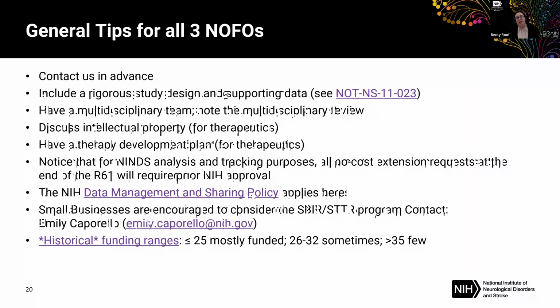Have a multidisciplinary team, and notice that it's a multidisciplinary review. So we haven't talked about review much yet. This is a NINDS panel. It is not reviewed at CSR with the R01s. It's got a special translationally focused review panel full of experts in disease, but also experts in pharmacology and drug development and gene therapy or whatever is relevant for reviewing your application. There'll be clinicians, there'll be academics, there'll be industry folks. It's very multidisciplinary, but it's also very translationally focused.